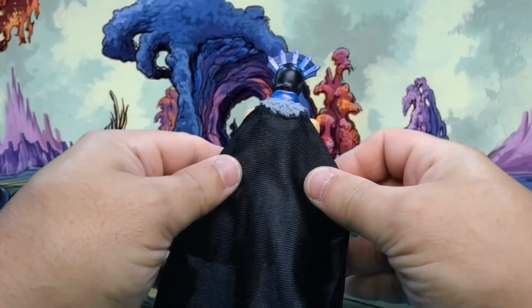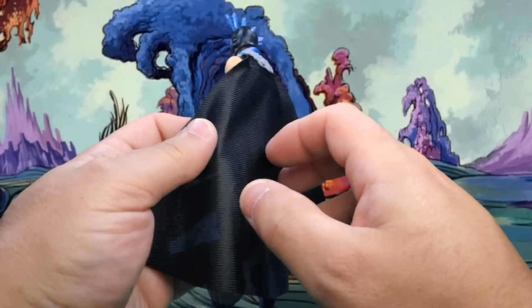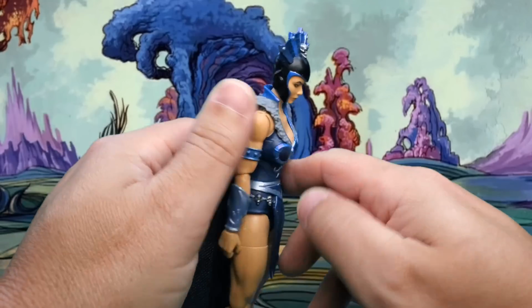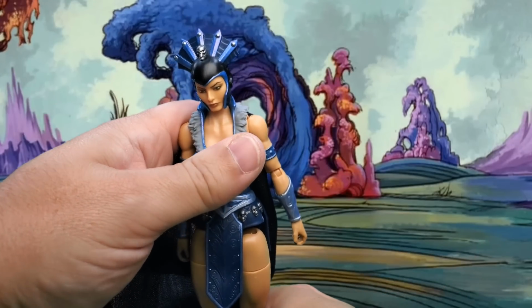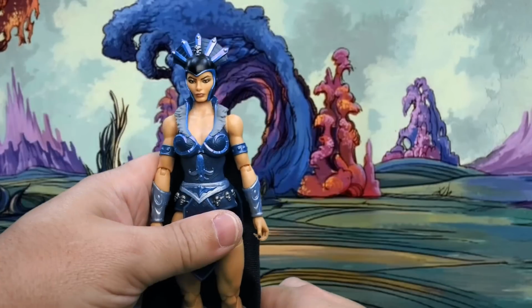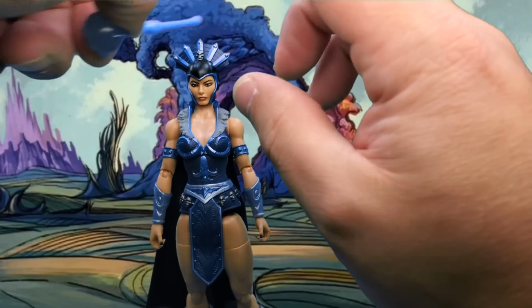Now, looking at the cape, I won't say this is the best soft goods ever, but at least it is soft goods. A wire in this would have gone a long, long way, and maybe a bit thicker material. I know, I'm wishing. But McFarlane has shown them it can be done, and it can be done and the figure still be at a 22 and some change price point for the most part.